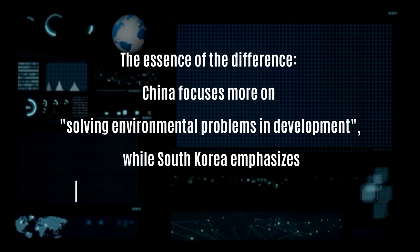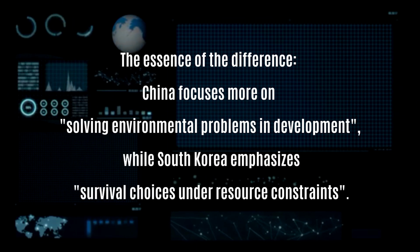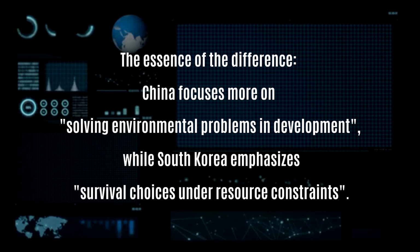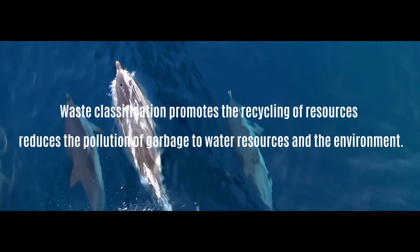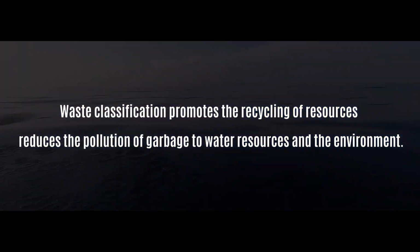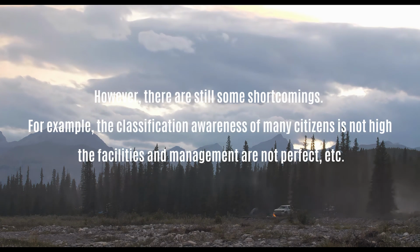The essence of the difference: China focuses more on solving environmental problems in development, while South Korea emphasizes survival choices under resource constraints. Waste classification promotes the recycling of resources and reduces the pollution of garbage to water resources and the environment. However, there are still some shortcomings.